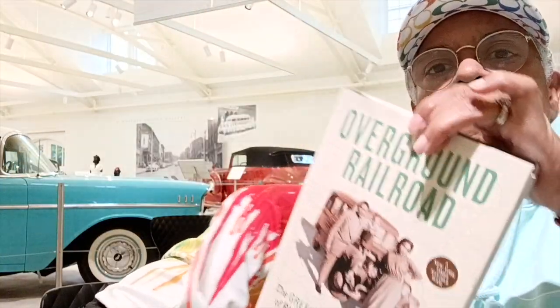Let's see, making our way home. The Overground Railroad. We all know what that means, right? Right. Now, Pittsburgh and the Great Migration produced a book. Right, we're learning about Black mobility and the automobile. Transportation.